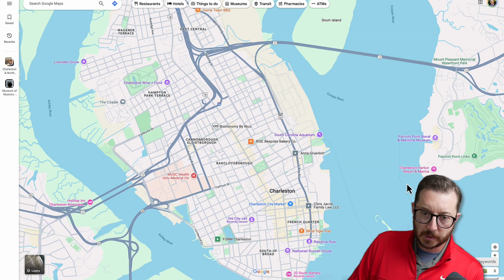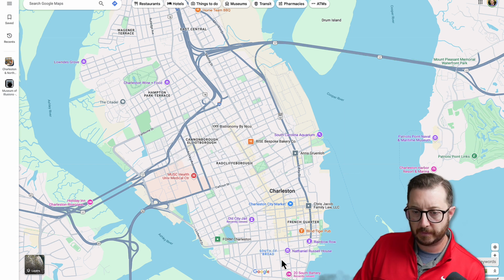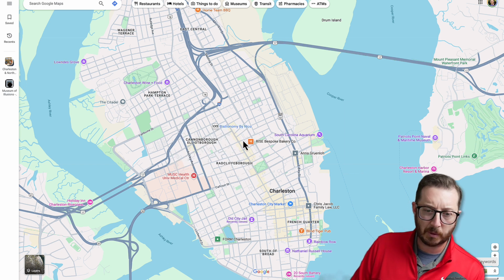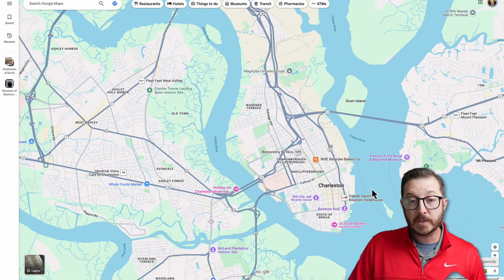If you're unfamiliar with Charleston, this is King Street. This is going to be your main commercial district right here. It goes right down the spine, and then you've got all of your neighborhoods. You see there's a bunch of little parks. This is the hospital district here. Now, we zoom out a little bit.